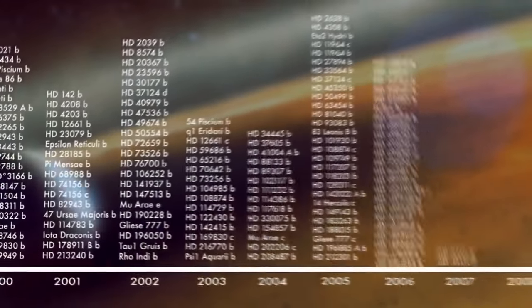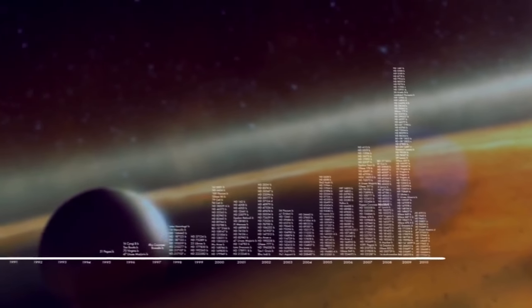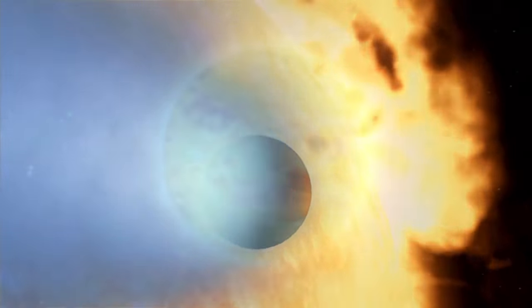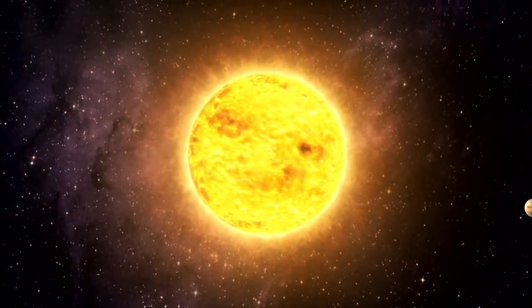After centuries of searching, astronomers are finding exoplanets just about everywhere, ranging from giant planets with masses much greater than Jupiter's to worlds only a few times more massive than Earth.